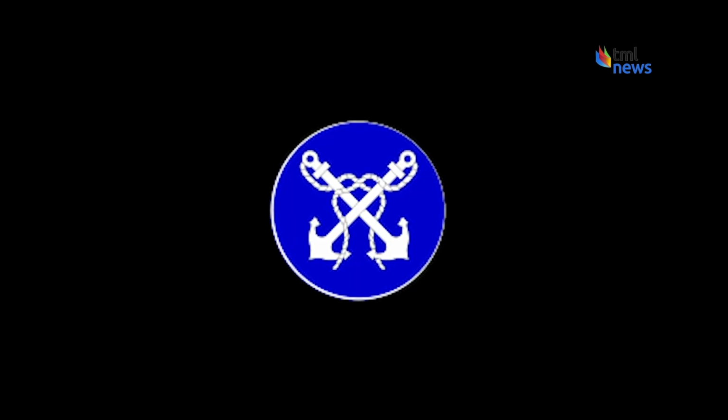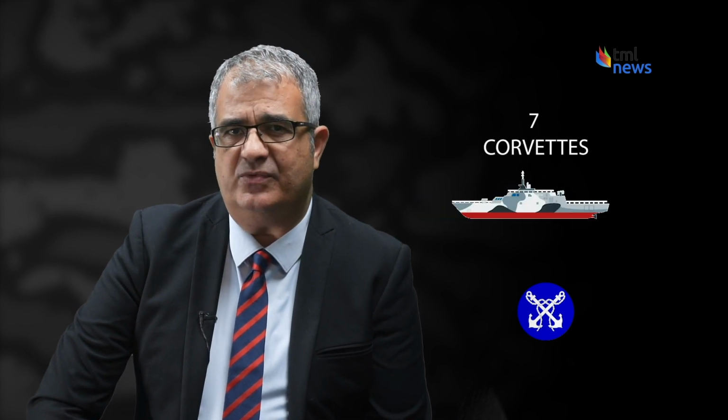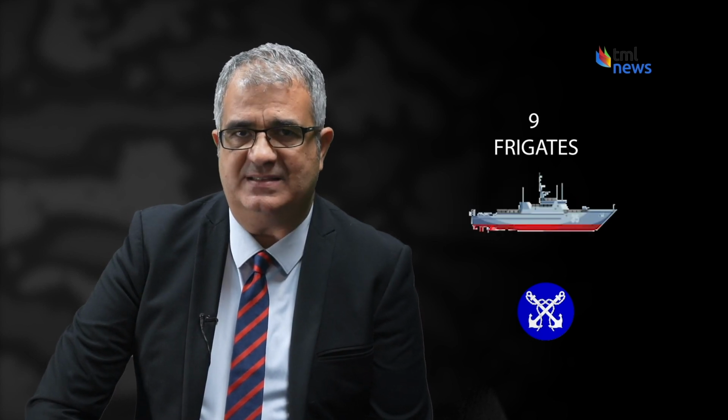The Egyptian naval fleet includes more than 300 marine vessels, including 2 helicopter carriers, 7 corvettes, and 8 submarines, in addition to 50 patrol ships and 9 frigates. Ethiopia, on the other hand, a landlocked country, does not have a naval fleet. The defense budget of the Egyptian military is about $10 billion, compared to only $520 million for the Ethiopian defense budget.